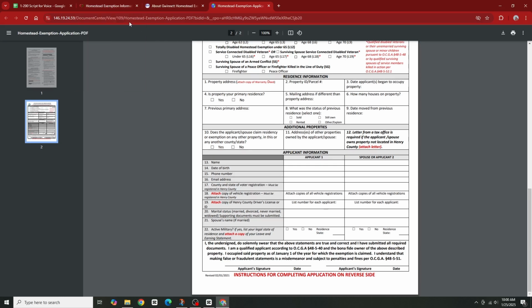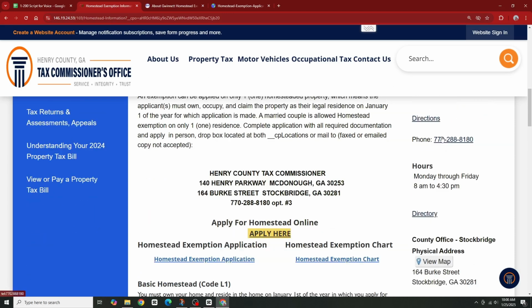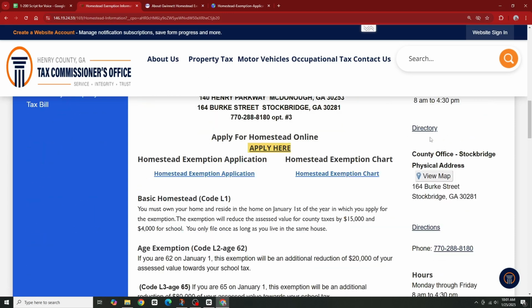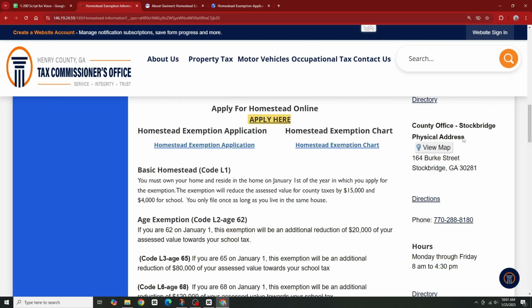Stay informed. If you already have an exemption, check if you need to reapply due to changes in your status, such as reaching senior age or becoming disabled.